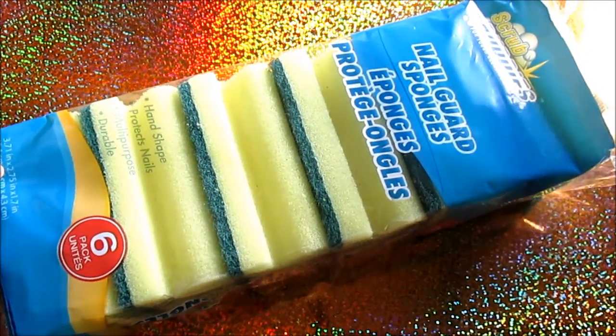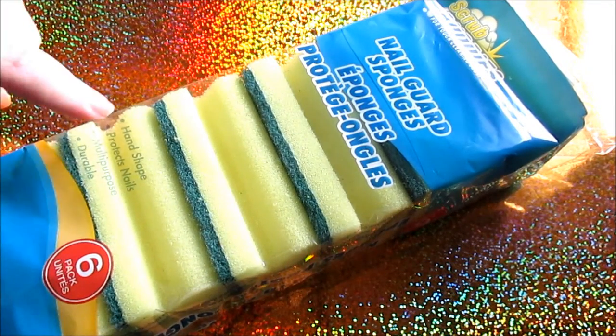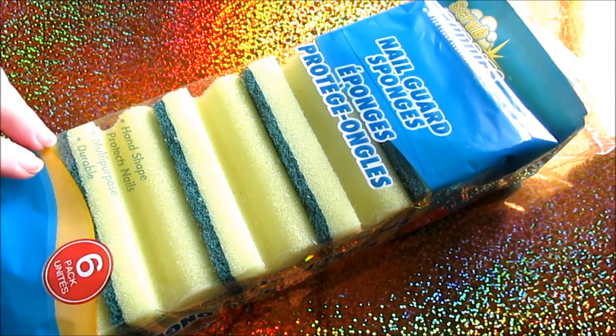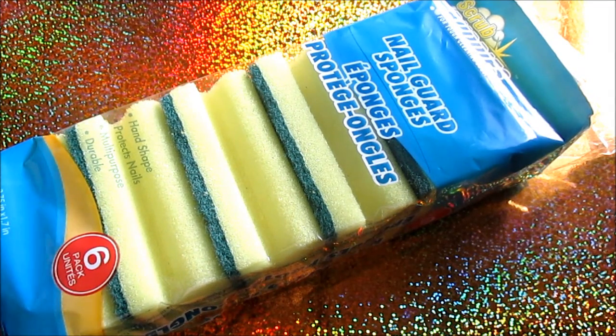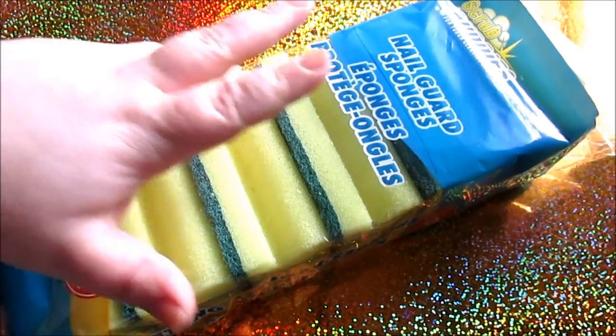And these don't fall apart like the other yellow and green ones in the 2-package from Scrub Buddies, which fall apart really quickly. These do not do that. They last forever. I love using them for dishes and cleaning alike. And you get 6 for a dollar. They're awesome, you guys.